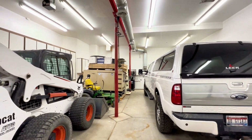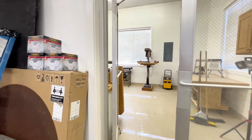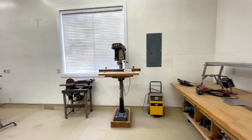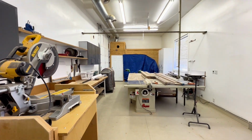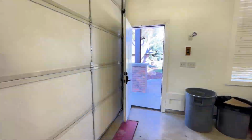This is one of the biggest trucks I've seen in a long time, and there's still plenty of space all around. Through these glass doors, this is his wood shop that he used, and in the back is an exclusive area for painting so that it didn't have any overspray. Now, let's check out the apartment.